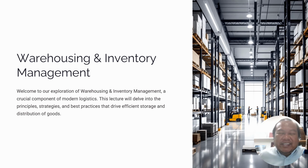Previously, we discussed in the past weeks warehousing and how warehousing helps. Now we are going to dive deeper into understanding warehousing and how it really helps in logistics management, mostly in creating very positive inventory management. Warehousing and inventory management are very crucial components of modern logistics. In this lecture, we will delve into the principles, the strategies, and the best practices that will help you identify and understand efficient storage and distribution of goods.